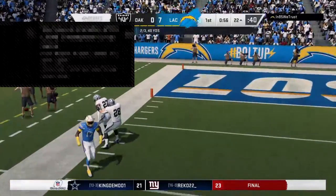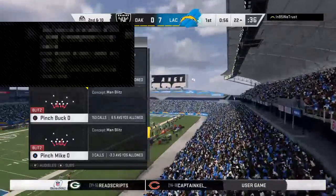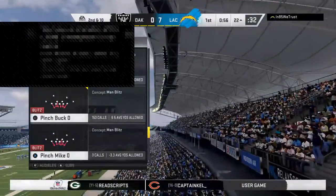Now Wilson on 1st down. And that is incomplete. He couldn't hold on through the contact. Brings up 2nd down. He kind of forced that one there, didn't he? It's almost like he predetermined where he was going to go with the football.